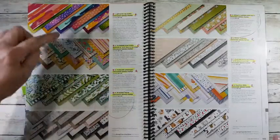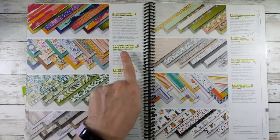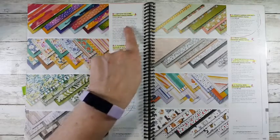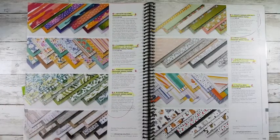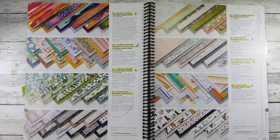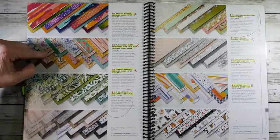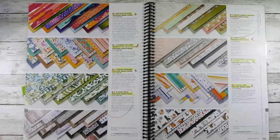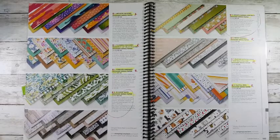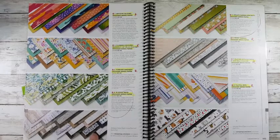So, any of these papers, this one, this one, this one, the Forever Greenery Designer Series paper is retiring, the Flowers for Every Season is retiring, and the Artistry Bloom is retiring. The one that's staying on this page is In Good Taste Designer Series paper, which is a big pack. This is 24 sheets. All these are 12 sheets. Well, this is 48 sheets, but 6 by 6. But this is 12 sheets, 12 by 12. This is 12 by 12, but 24 sheets, double sided. Oh, it's beautiful paper. Really great for backgrounds and stuff.